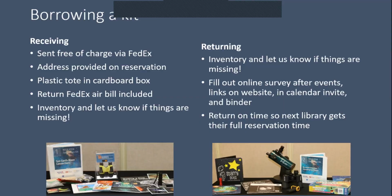All right, and so talking a little bit about borrowing a kit, and then when you get it, and then when you're returning it. So when you receive a kit, you will be sent it free of charge. We ship them via FedEx, so there's no cost to you in participating in this program. We'll send it to the address that you enter on that reservation screen I shared earlier, and each kit comes in a plastic tote that we're putting inside of a cardboard box to hopefully make it a little easier for you to move it around.